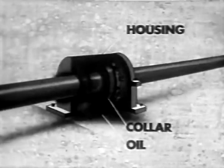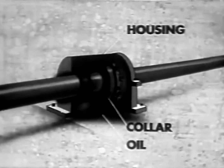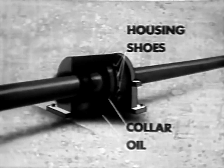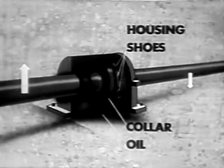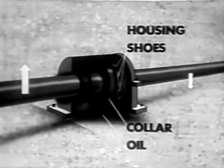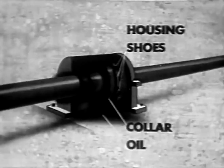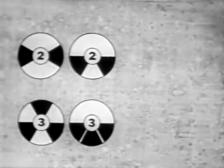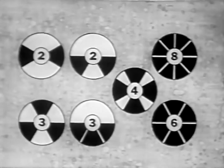The alignment of the bearing housing and the shaft is carefully adjusted on installation, but the thickness of individual shoes may vary minutely, and during operation, the bearing housing and shaft are subject to unavoidable stress and strain. Some means must be provided to maintain alignment and equalize the load among the shoes while the bearing is in operation. There may be 2, 3, 4, 6, 8, or more shoes.